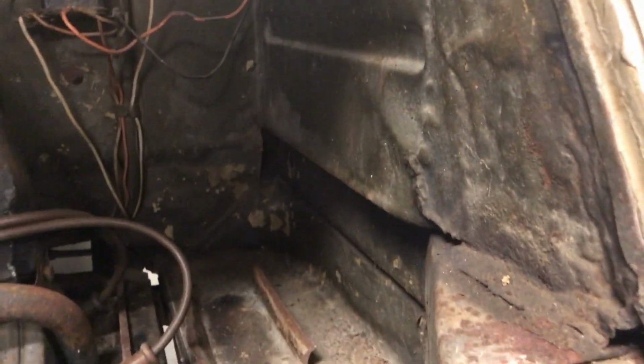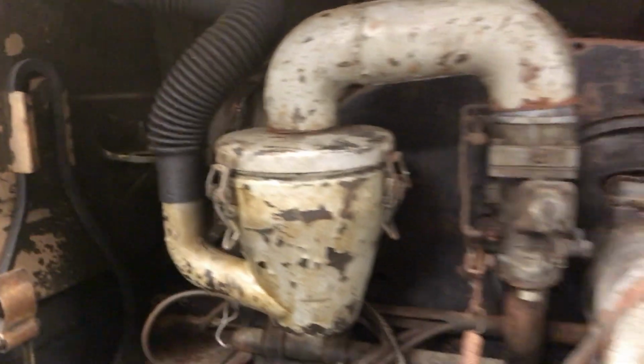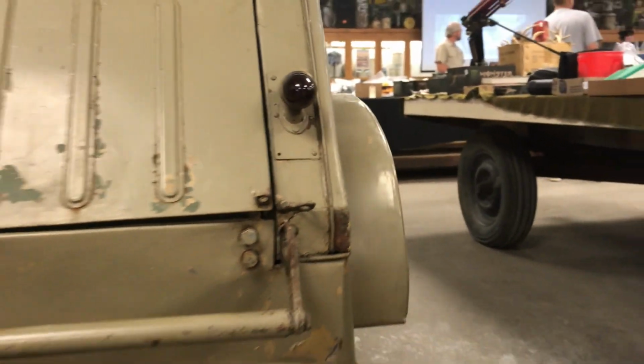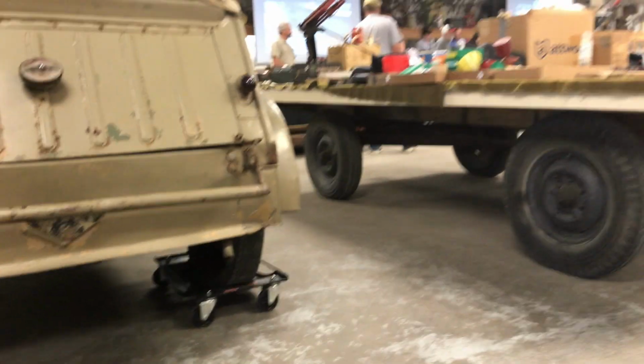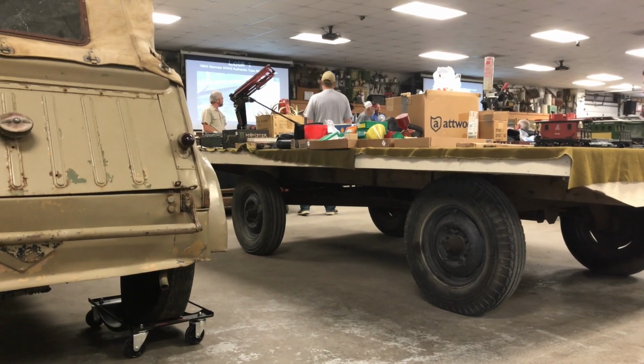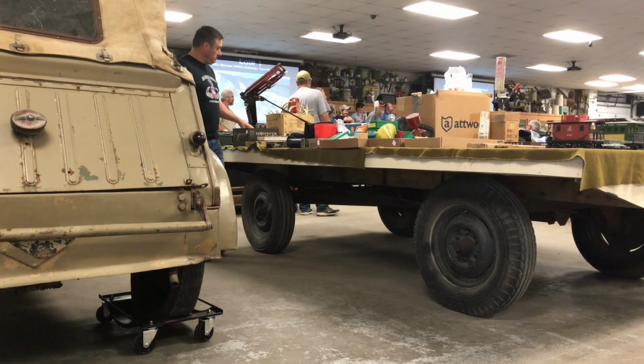17-8 is big, 17-9. He shook his head no. 17-9. 17-8, 17-9. Never sold one before. 17-9, 18,000. Wait a minute, I'd like to remove my bid. 17-9, 18,000. 18-1. Outside, it's inside.